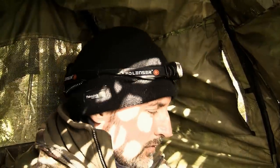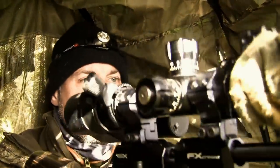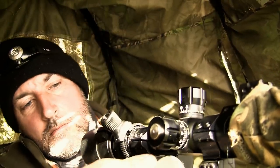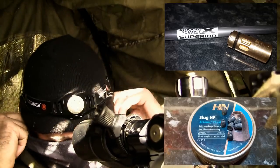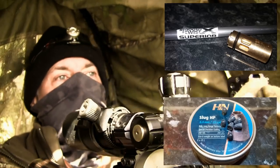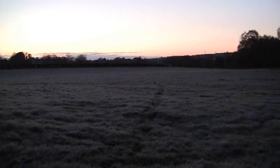Okay, equipment check time. The hide I'm using is actually called the Bush from bushware.com, and the scope cam I'm using is the Tactacam 5.0 with the FTS unit. The scope I'm using is a Bushnell Tactical Elite 2.5-16x42. The rifle is an FAC .22 caliber FX Crown, which I've replaced the factory liner with a Superior Light liner and a Huma high flow transfer port, which is pushing the H&N 21 grain .218 slugs at about 900 feet per second.